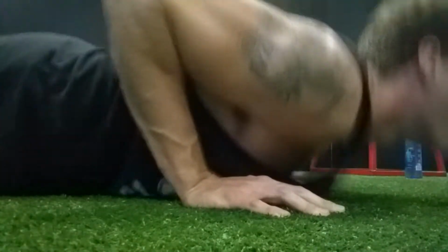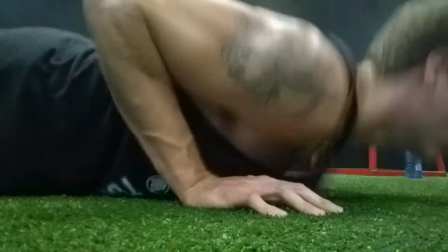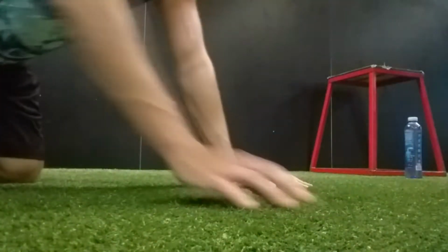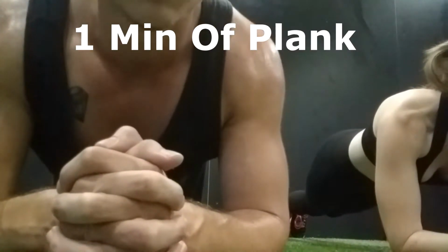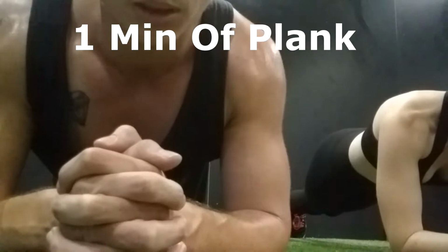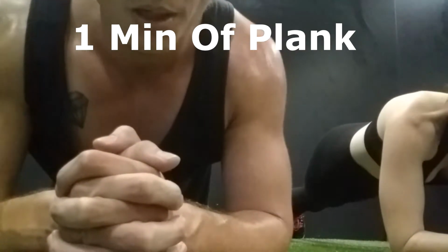I got a better side angle for you guys so you can see how it's done. It looks like I'm not really doing anything, but it's because the shirt's hitting the ground, but I'm actually going up and down right there. So I do about 200 of those. Now, you don't have to do exactly the amount I'm doing here. Do as much as you can. So after that, we would like to get into the ab phase.